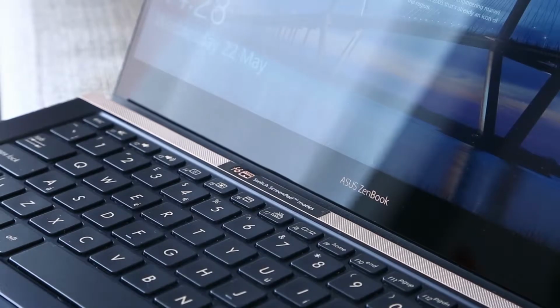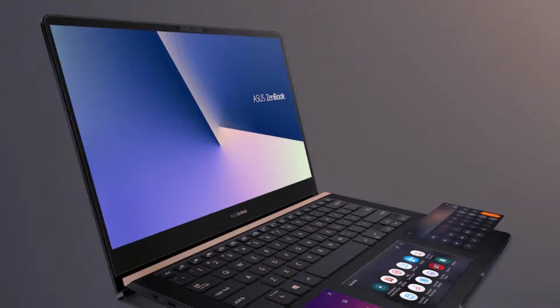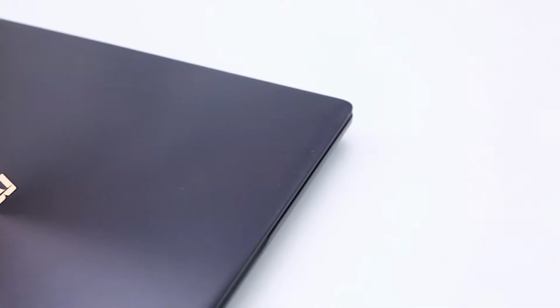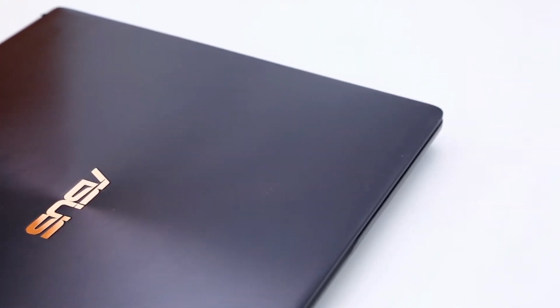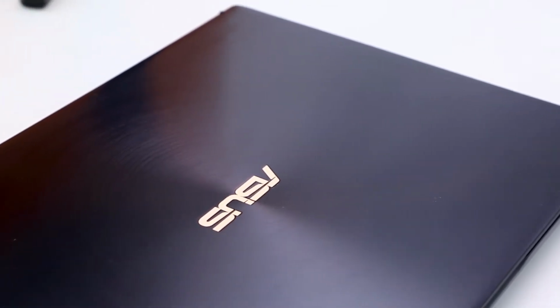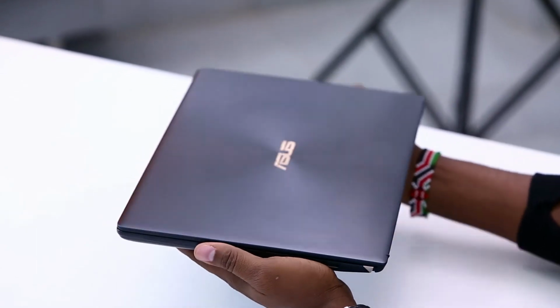Beautiful is the first thing I exclaimed when I first laid my eyes on the Asus Zenbook Pro14 UX480. Now, the deep dive blue color, as they call it, looks amazing, especially on this lid made from brushed aluminum with a radial finish.